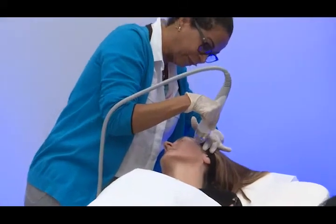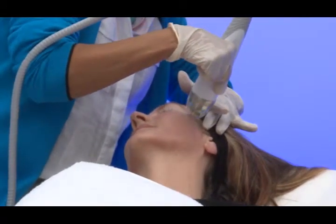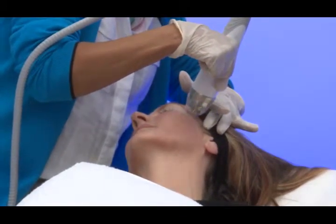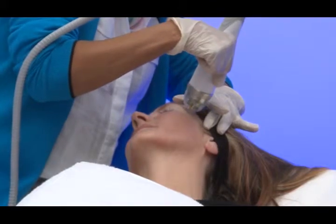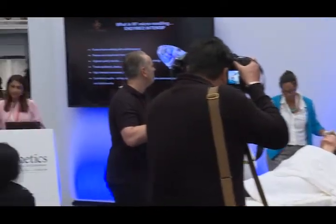So what we have now is not just a standalone microneedling device, we have a microneedling device that is fused with radio frequency technology. So you're getting bulk heating, needle lengths going up to 5 millimeters in depth. You're really getting a high intensity treatment with very little downtime.